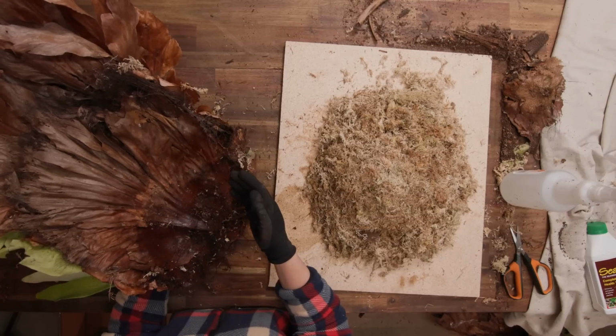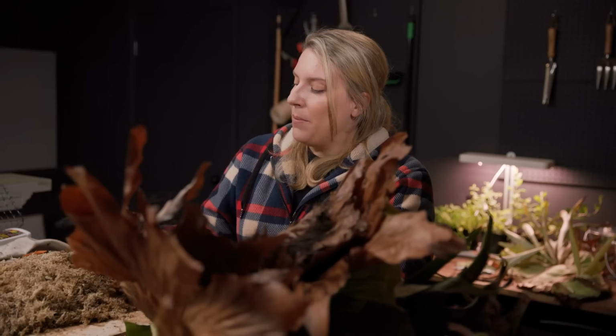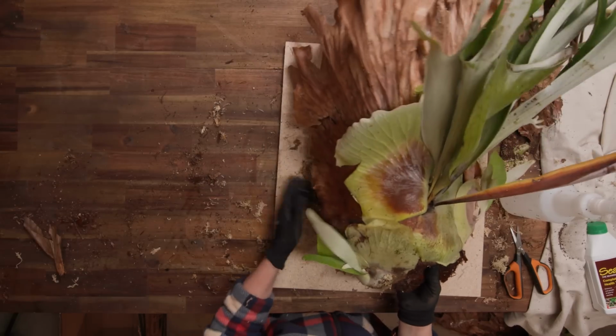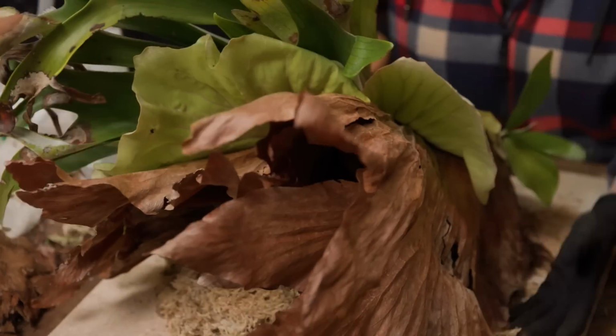So this is actually looking really good. I've taken away excess leaves and it's got some lovely root systems already coming through. But because it's got that void there, we need to make sure that it's full of some sort of media so that it can attach its root systems to the backing board.